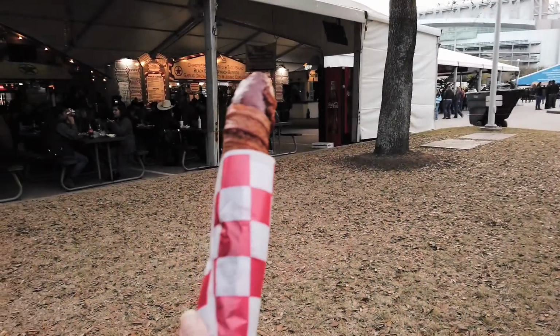Ready to eat it? Oh, it looks like a... We have the bacon sausage wrap, and it smells good. Okay, I'm gonna try it. Hot. Mmm. Smells good. This sausage is good. Let me take a bite of the bacon. It's good. It's pretty good.